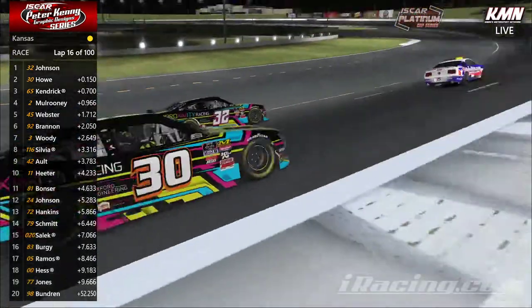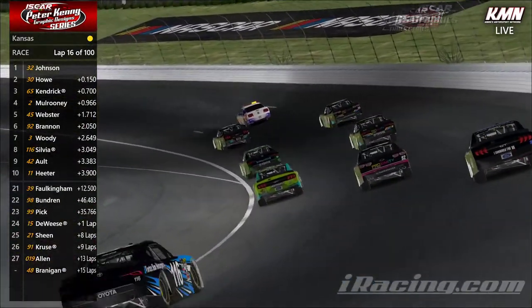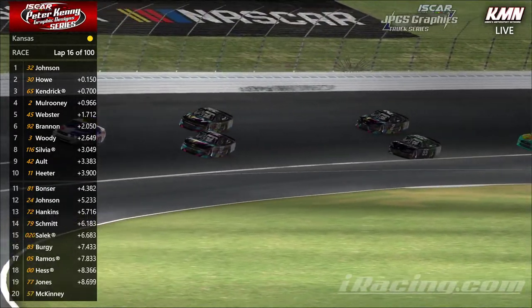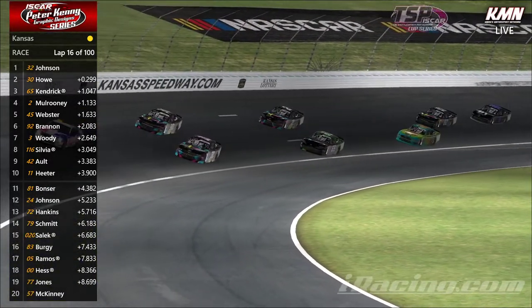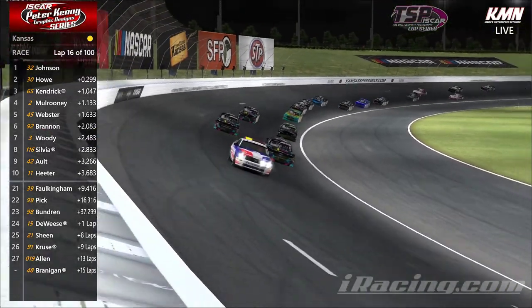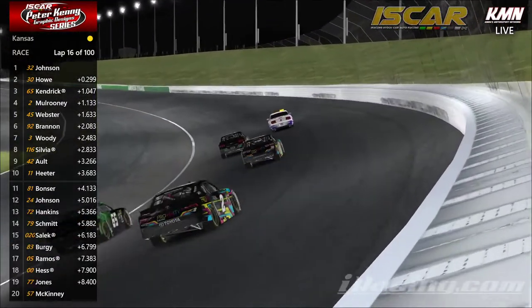Liam Sheen was also a part of that incident off of turn number two on the first caution, looks like he's going to be a DNF as well. Braxton DeWeese is now one down. I guess he's going to call it a day after this caution. Still a lot of racing left here to go.